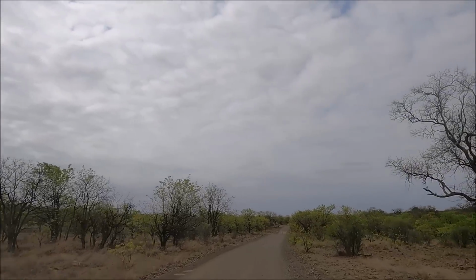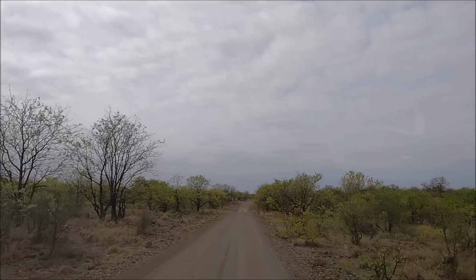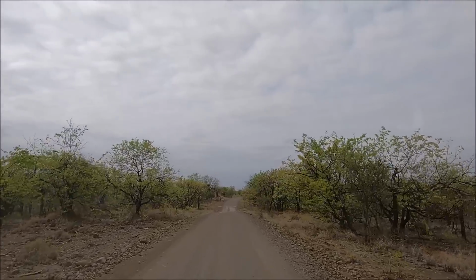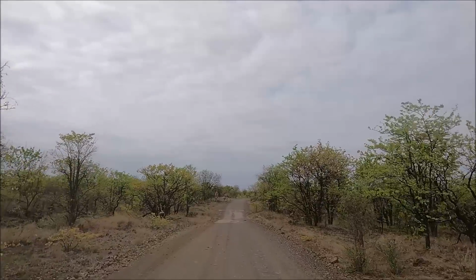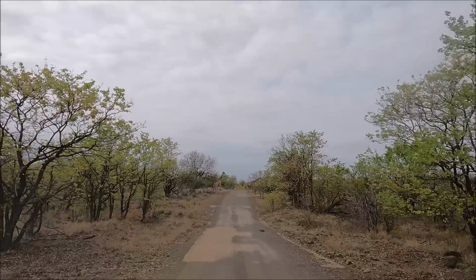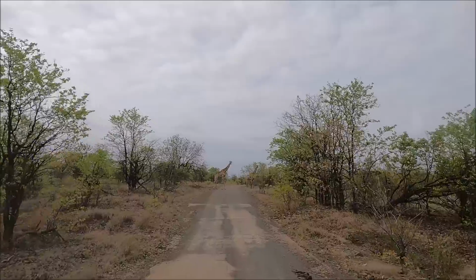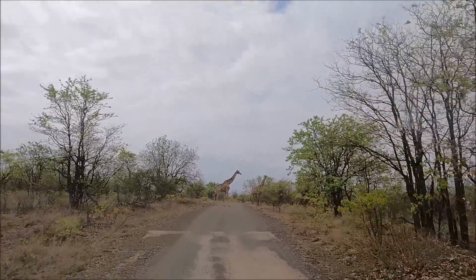Oh, there's some giraffe. Oh, that's pretty. Let's see if we can get close to them without spooking them. And they like the thorn trees. Believe it or not, they like eating thorn trees. Oh, look at the zebra. What are they on? They're fighting. Oh, what made them run though? They're fighting with each other. Look, they're playing.